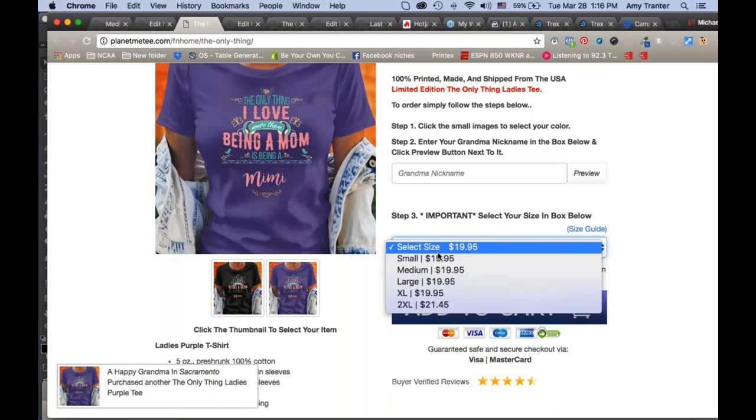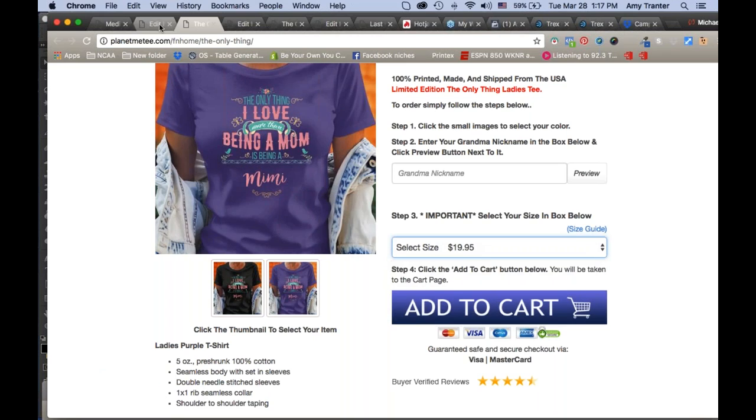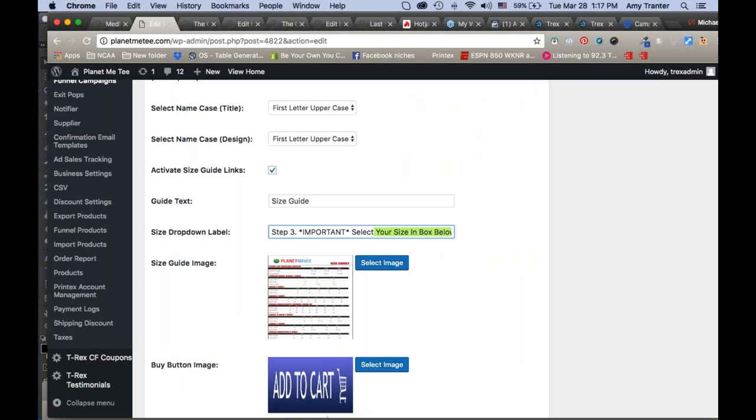So I think by getting rid of this text, select size, and this price, this is going to be much easier for them to understand. So that's how I changed that. Again, I just entered step 3, important, stars, however you want to make it stand out. Select your size in the box below.